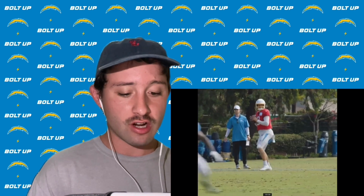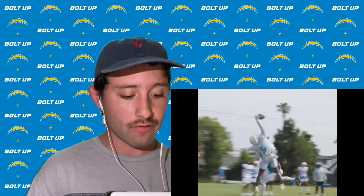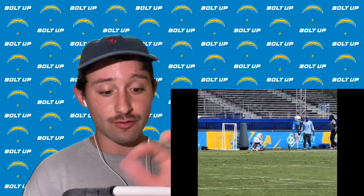So now here's another play. This is Justin Herbert throwing it to Josh Palmer, one-handing it over Asante Samuel Jr. And the thing is that Asante Samuel Jr. has great coverage here. He's right in front of the ball.